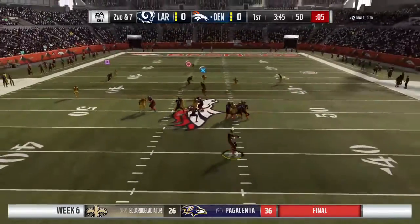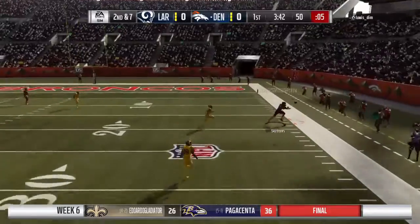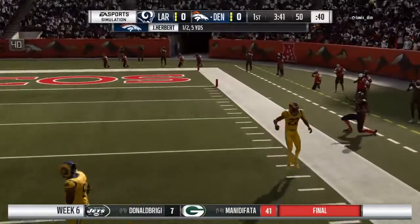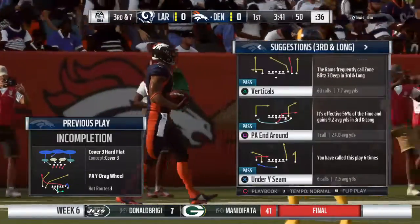From the midfield stripe, they'll look to throw. They'll roll him out right. Now he's going to let it go deep right sideline. And they went for a big play through the air on second down. Couldn't connect. Now it's third.